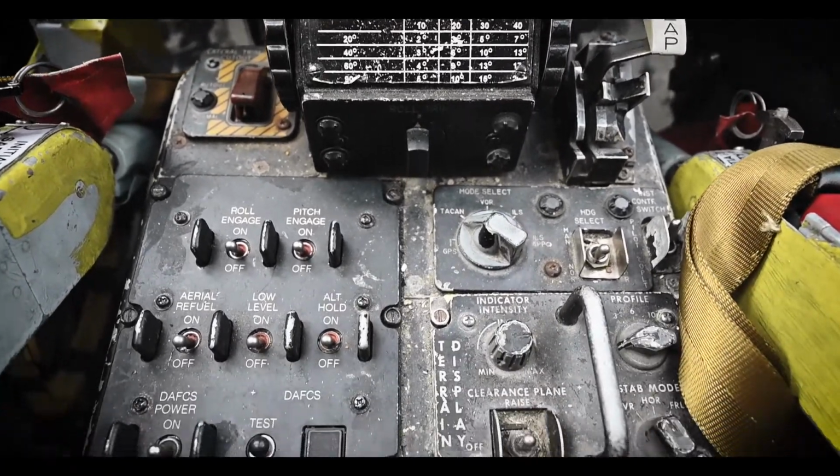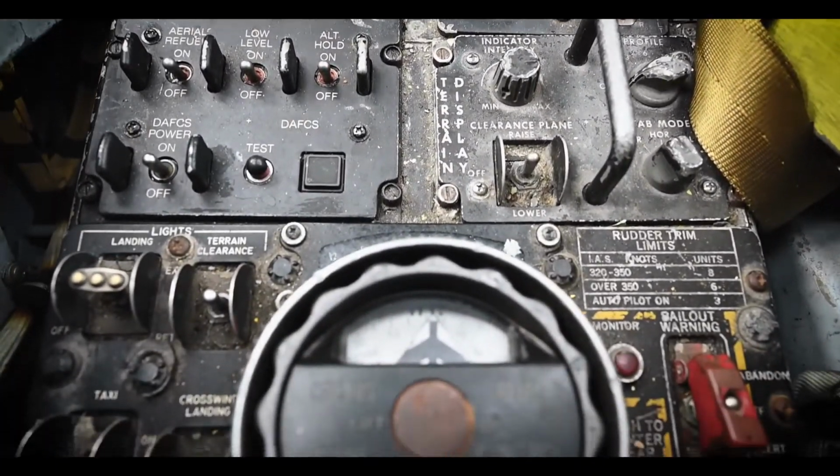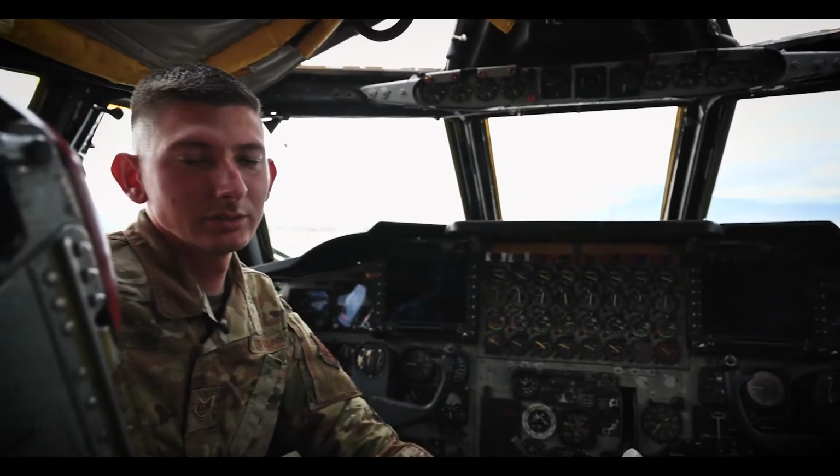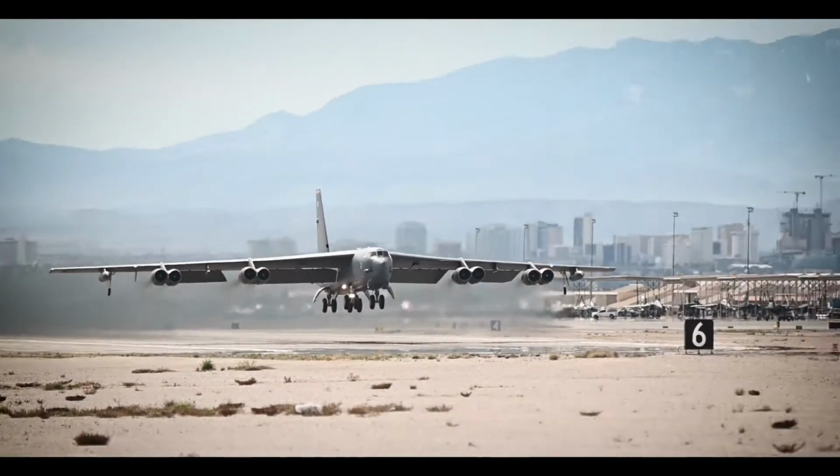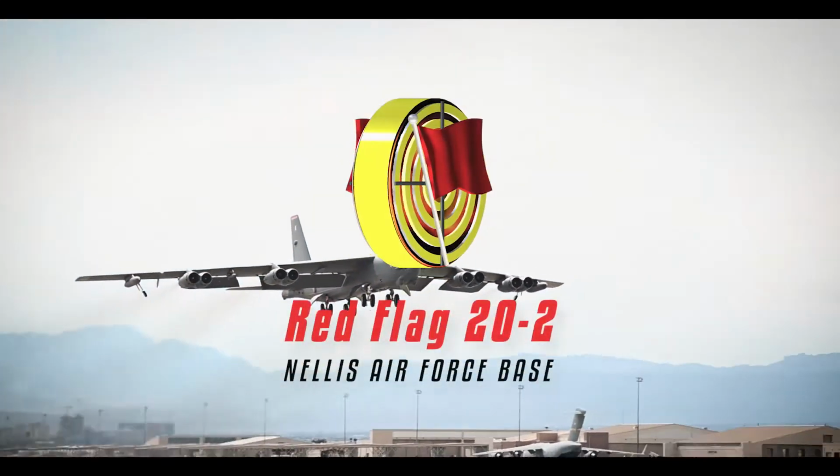All these components combined are what make AHRS the important system that it is. And this is only one of the many critical tasks that the 96 Aircraft Maintenance Unit performs to ensure that the aircrew get the experience they need at Nellis Air Flag.